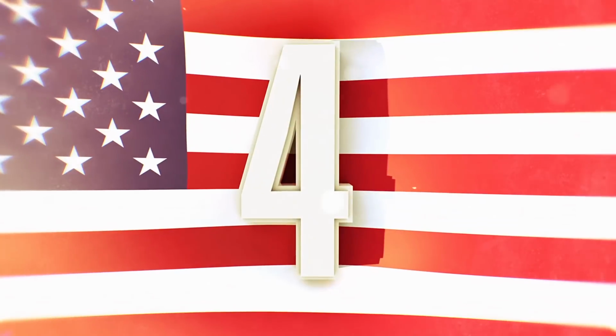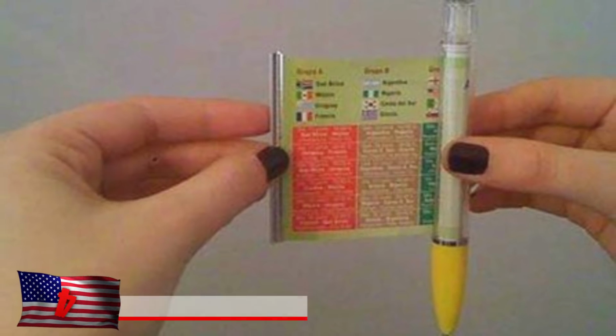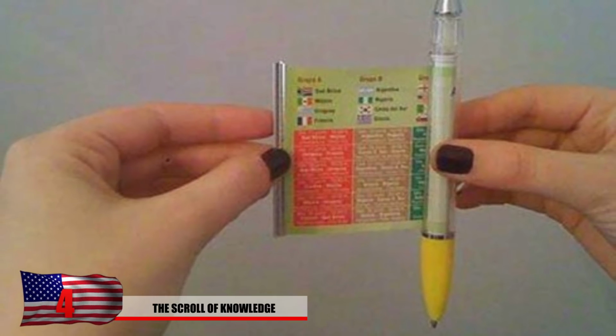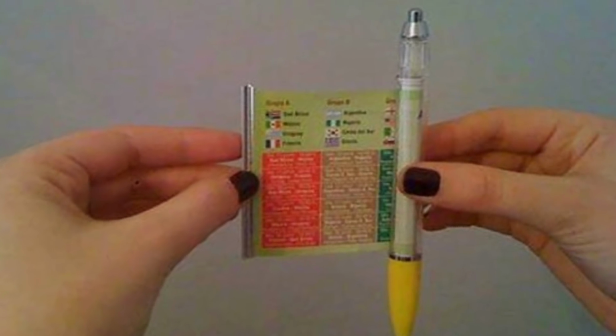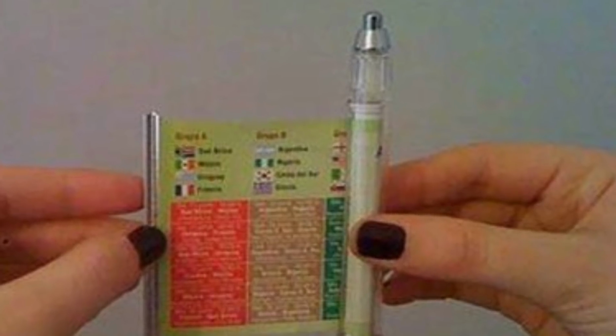Number 4. Scroll of Knowledge. This innovative pen appears to be specifically designed to help conceal the fact that the answers are attached. The paper or plastic material will look like the pen once it wraps around it again. Still a little bit odd though if your teacher randomly sees you unraveling something from your pen, but still has potential as a good hack.